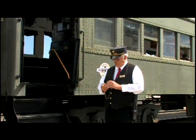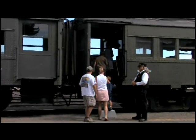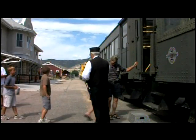The conductor was out of a storybook. All aboard! And the passenger train was in as good of condition as it was on the day it first served the public. We boarded the train and made our way to a table for four.